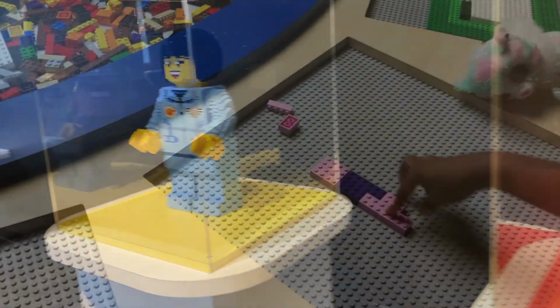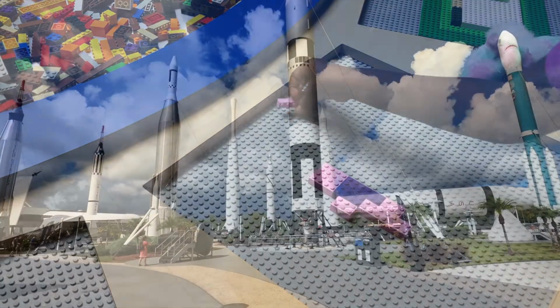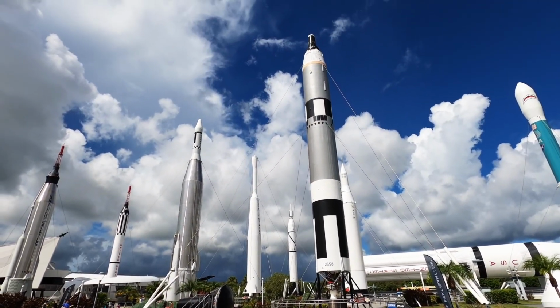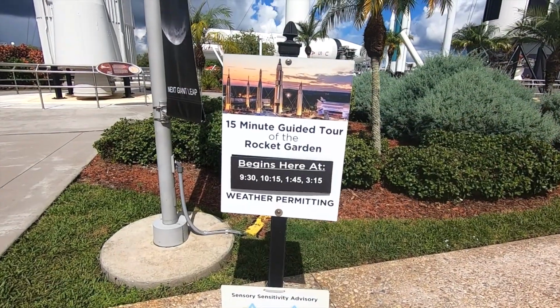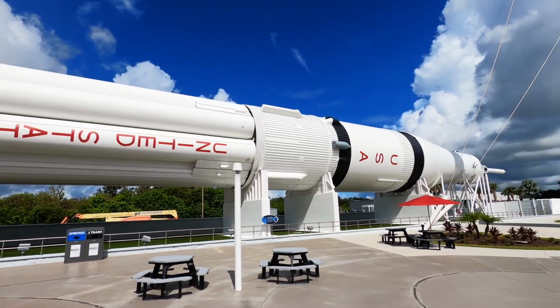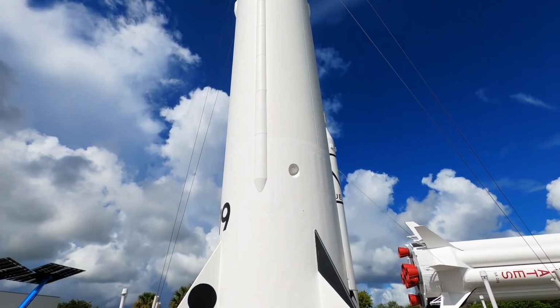It's lots of fun. Now on to our next activity, and the first outside activity we're enjoying with the kids, and that is the Rocket Garden. NASA's Mercury, Gemini, and Apollo programs are all represented here, and this is from the early days of space exploration. It's really awesome to be able to view all of these rockets within the Rocket Garden.